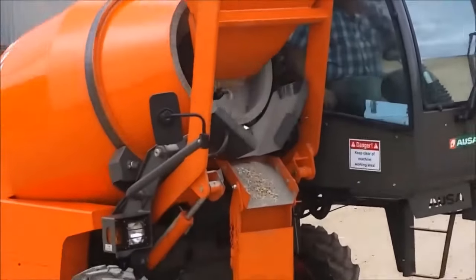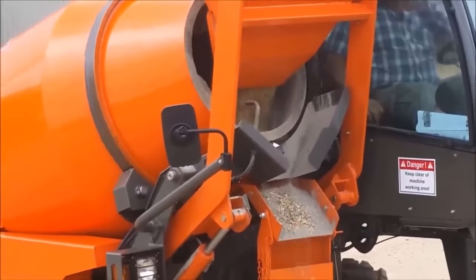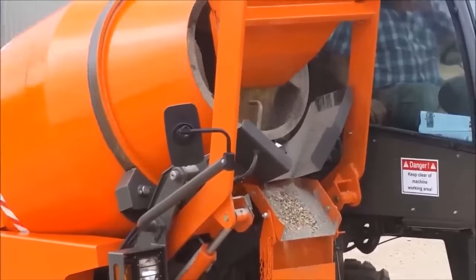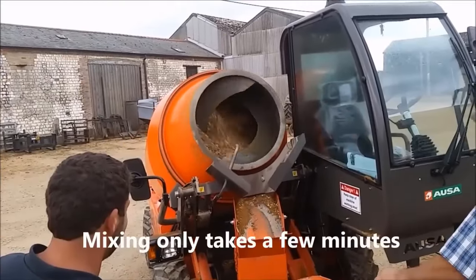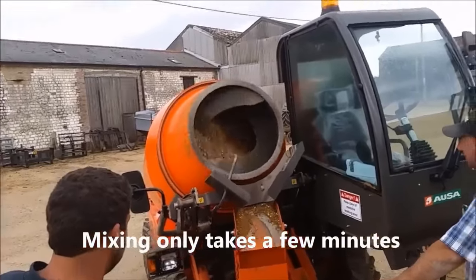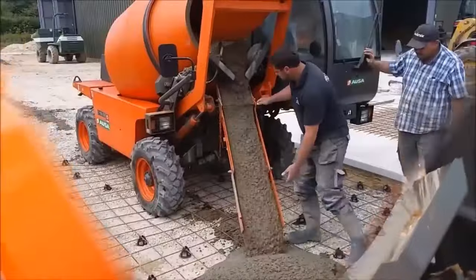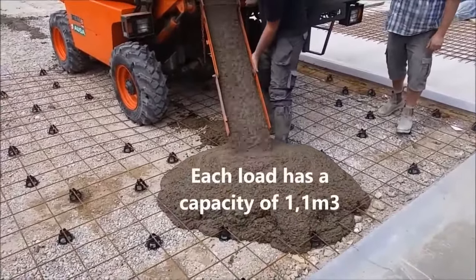Mixing concrete is a breeze, taking just a few minutes for each load. This rapid mixing capability not only speeds up the construction process, but also ensures the consistency and quality of the concrete mixture. This is a critical factor in ensuring the structural integrity and longevity of the finished construction.